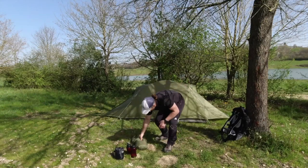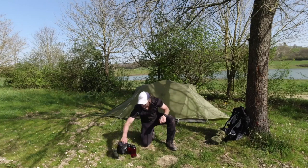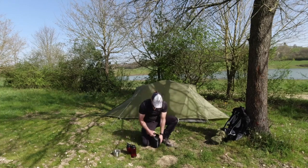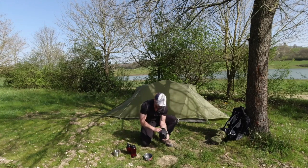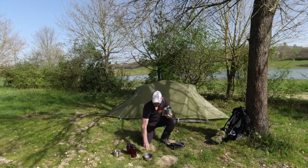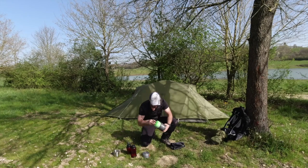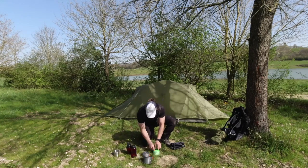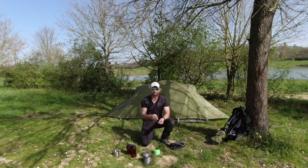You want to find a nice flat piece of ground close to your tent, but not too close. You want to then get your cookware out. This is a hard anodized one-person cook set from Vango. It's got these lovely little handles. It's got a top, so you've got two different types of cooking apparatus with you, and then I've got a big gas canister here. So you want to find something that's going to be nice and firm, so you are not going to knock over your cooking when you're out camping.